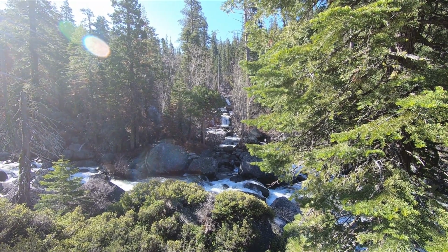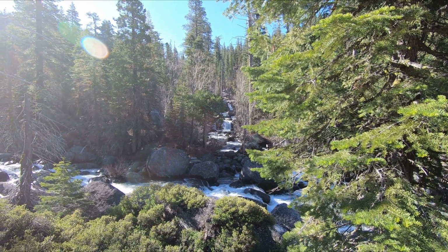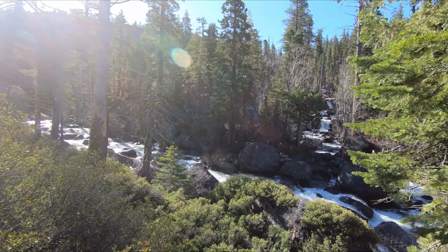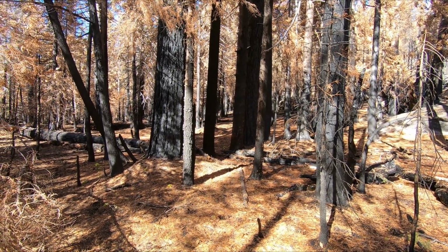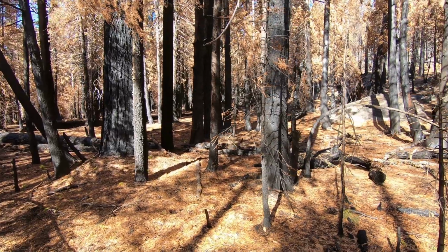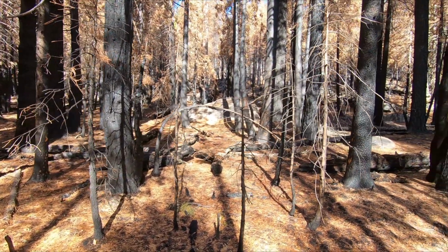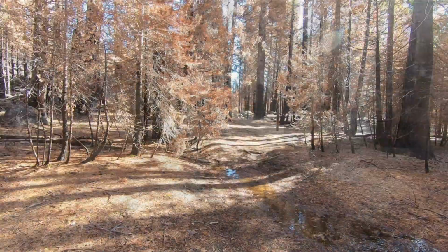That's the Silver Fork of the American River in the distance coming down a big cascade or waterfall. And then to the left is where Caples Creek is coming in. They meet right here. There's been a couple of good lightning strikes this year because I just passed one about 5 minutes ago, and here's another one. It still smells like a campfire, a wet campfire.